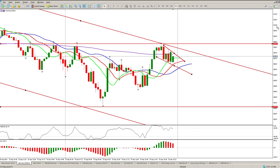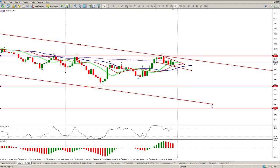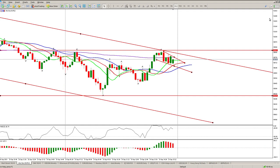So 5,300 is a buying opportunity. If we get through that, then 49,883 is also a buying opportunity. Not that I want to buy and hold over the weekend. You never know what's going to happen. Could be some more terrorist attacks or something stupid like that. So yeah, we just have to wait and see.